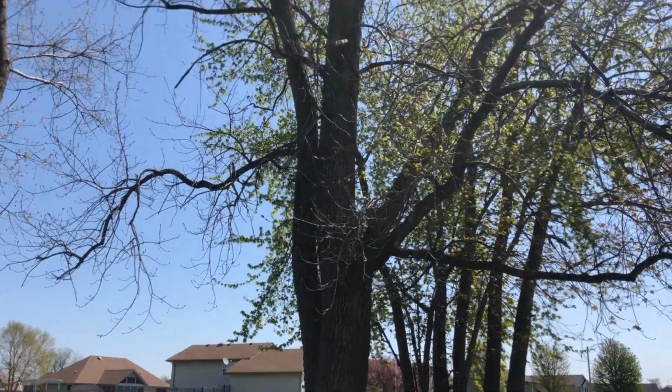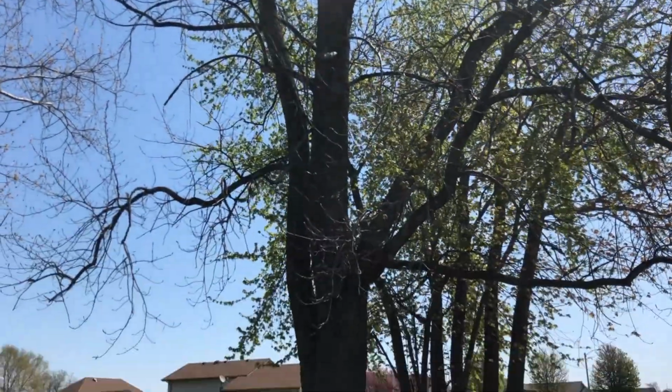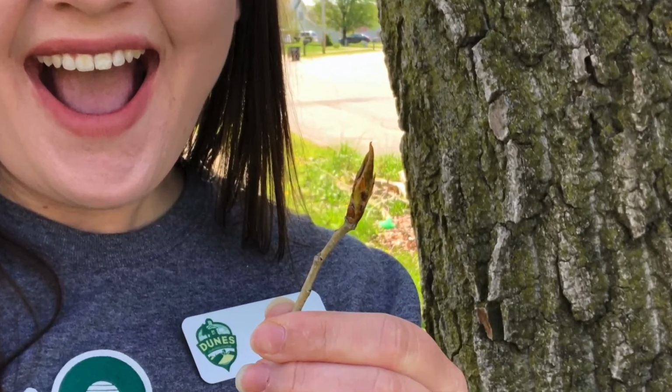This is a cottonwood tree. Cottonwoods are really important in establishing new ecosystems because they have very specialized roots. The roots are able to turn into branches and grow leaves when they become uncovered. You can identify a cottonwood tree by its very fissured bark and really, really large buds.